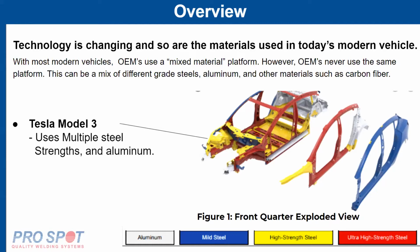You guys can see a good example that I put here on a Tesla Model 3. They use multiple different steel strengths, but they also use aluminum in their structure. So with this, we have to be able to find a way to attach the aluminum to the steel and properly join those for a safe repair.